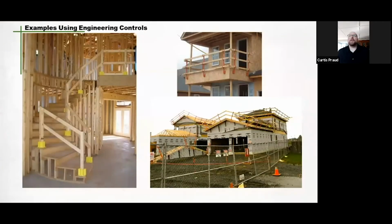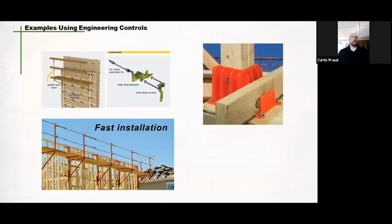So the engineered controls, this is a broad category in residential construction. There's so many different methods that companies can use when it comes to engineered controls. Some of these examples are the guardrail systems to protect workers from falling from heights, hole coverings, temporary handrails on stairwells, fencing around the job sites to protect the public, like you can see in some of these pictures. There's so many different methods that we can use when we look at the engineered control factor. And then with those examples, it's a task-specific control you're going to put in place. They're not all going to work together.